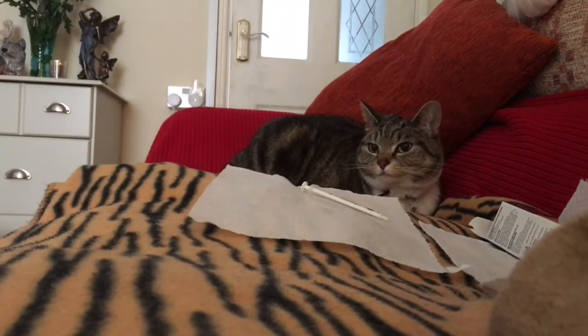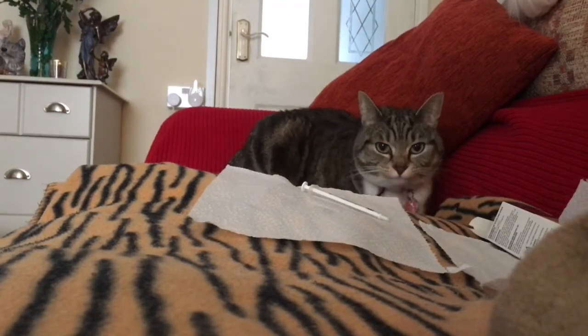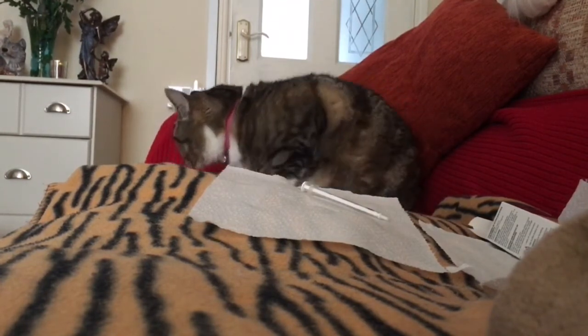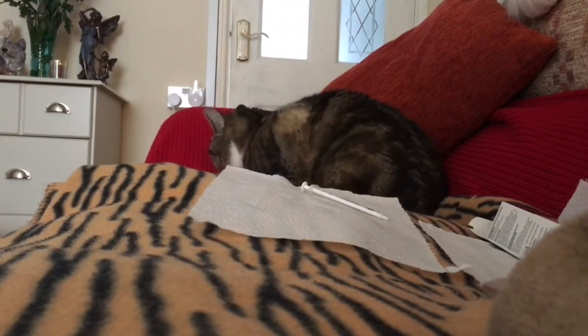But as I said, she can't have any wet food. And I did try salmon once, but I think that was the problem because she started to have a little wee in the bathroom on the mat, and it's not like her at all. And she's a very clean cat. They've got their cat flap to go in and out all of the time.